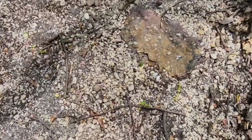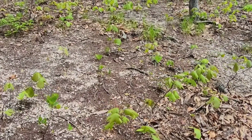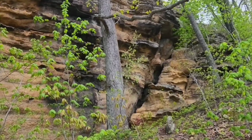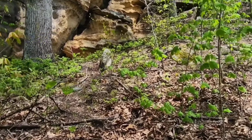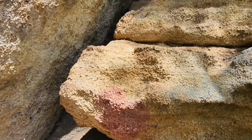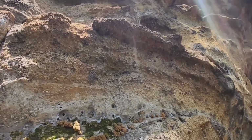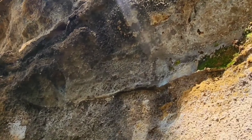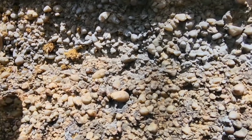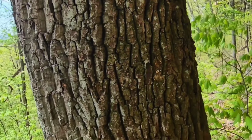Let me go have a look up here real quick. A little slick. Look at this. It's all that sandstone. Look at all the pebbles. That's pretty cool. Looking straight up. Yeah, look at this. You can see the different layer here, here, and down there. Okay, let me head back down.